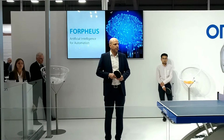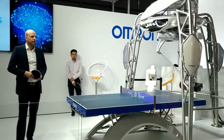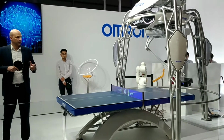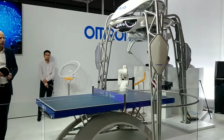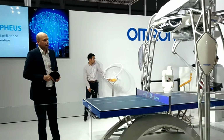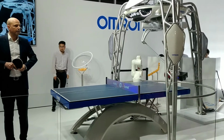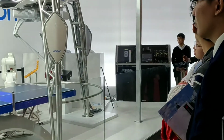Now, Orpheus primarily consists of Omron system components that are used every day in industrial plants worldwide, and of course, ladies and gentlemen, also in our own 40 factories. The Delta robot and the 6-axis service robot are industrial robots driven by the latest generation of Omron servo systems and are controlled by a PLC with integrated artificial intelligence. You can see those control components in the control cabinets over there, and these components bring the racket into position almost in real time.